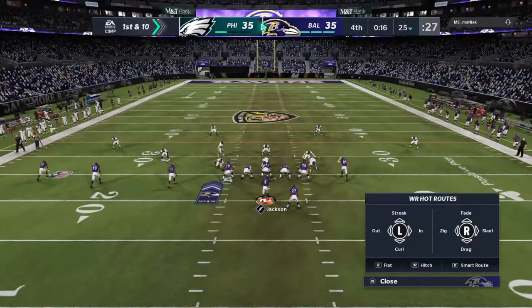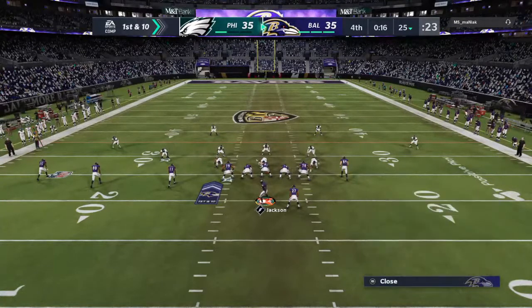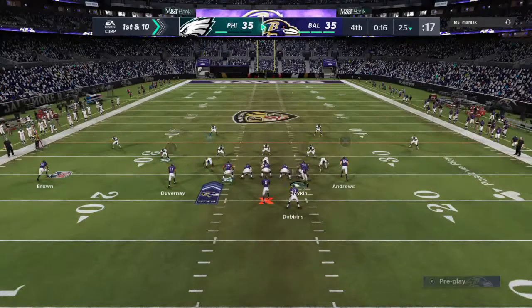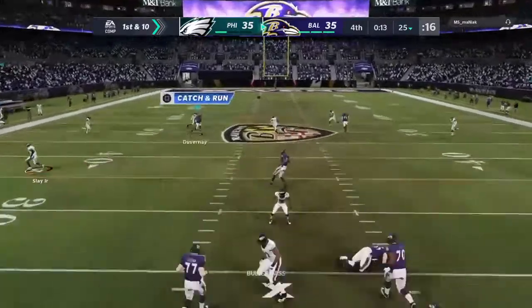Not much. In a tie game, you don't want to do anything crazy, right? I agree with you on that one. Risk-reward, okay? If you go for it, what is the absolute reward on this? But the risk is probably greater. Run the clock out, get to overtime, and try and win it there. All right, we'll see if they do just that.